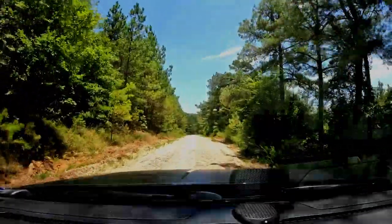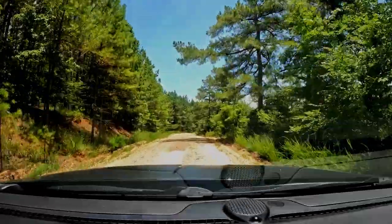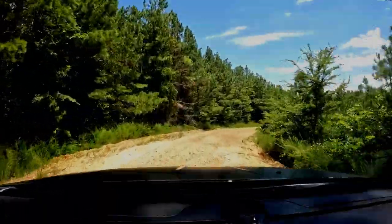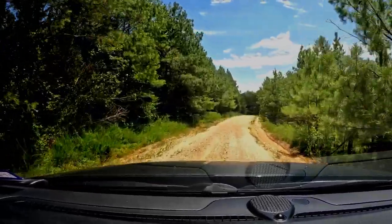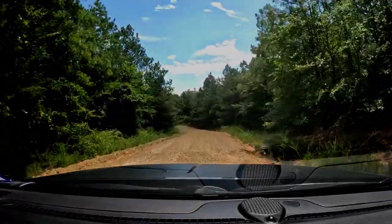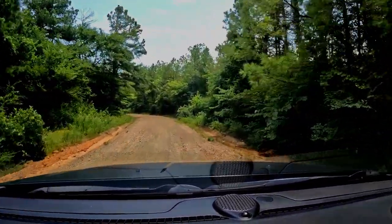While exploring this area, we did see quite a bit of wildlife and several deer. This route can be quite muddy if it's been raining. The time we were here, everything was dry. Even some of the creeks were dry. We did find some running water and a few puddles. While dry, expect extreme dust, especially if you're following somebody.